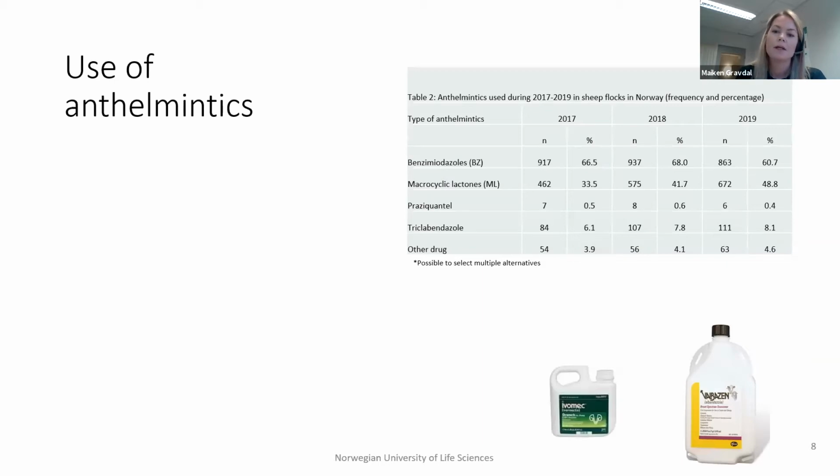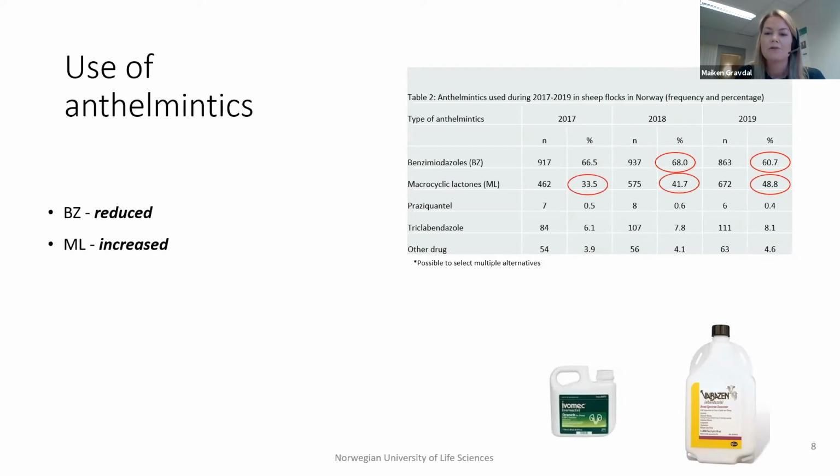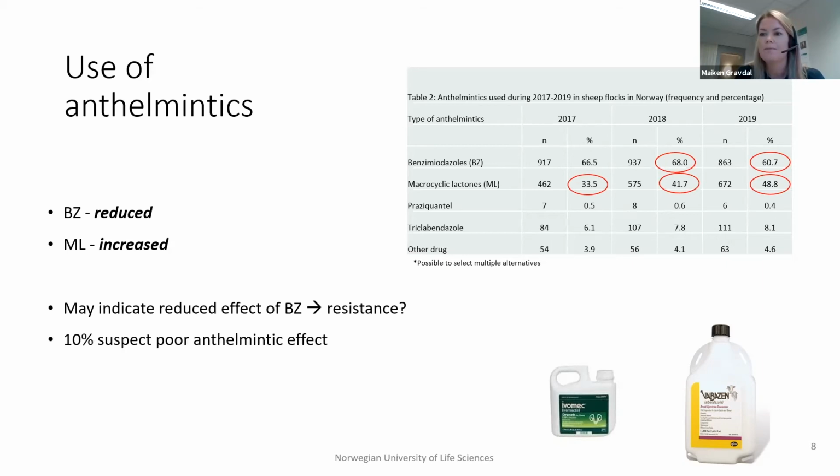From the table here, we can see that the use of benzimidazoles has been reduced from 2018 to 2019 in these flocks. And the use of macrocyclic lactones, on the other hand, has increased the last 3 years. And this may indicate reduced effect of benzimidazoles and possible resistance. 10% of the farmers reported that they suspected poor anthelmintic effect.